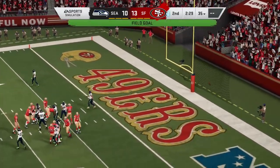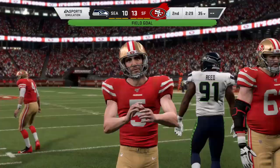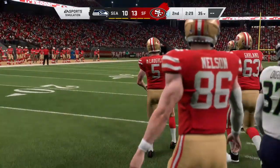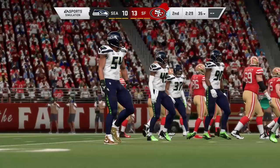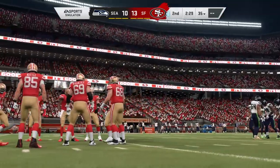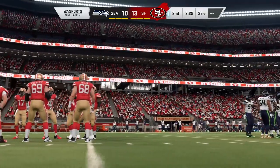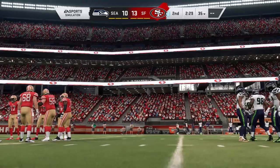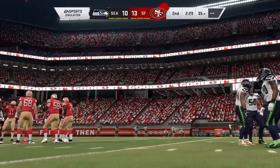And his kick here is good. And they will take the lead at 13-10. A good drive gets him inside the 5, but they could not punch it in. And credit the defense, too. Make sure that that happens, because that was the old bend but don't break approach. Made sure they contained them when they absolutely had to and forced the field goal attempt that went through.